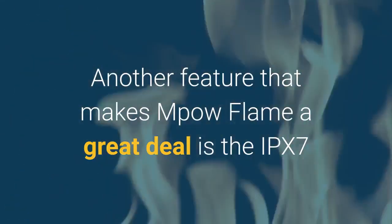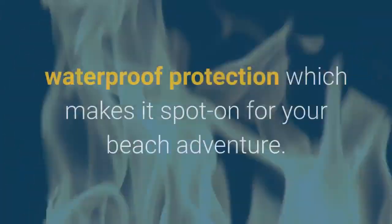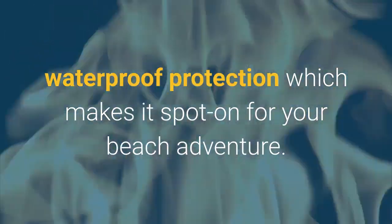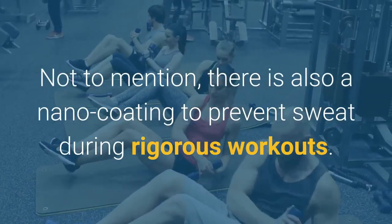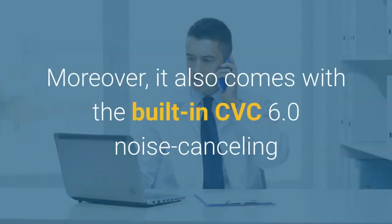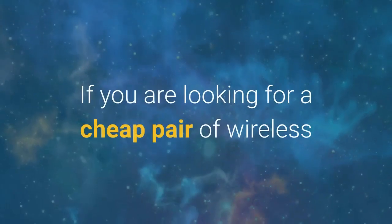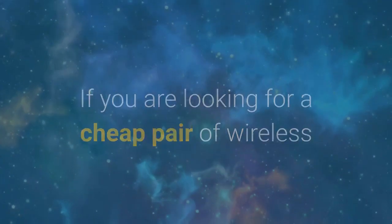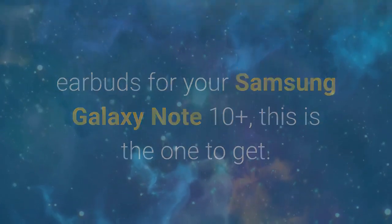Another feature that makes MPOW Flame a great deal is the IPX7 waterproof protection, which makes it spot-on for your beach adventure. Not to mention, there is also a nano coating to prevent sweat during rigorous workouts. Moreover, it also comes with the built-in CVC 6.0 noise-canceling technology to let you enjoy hands-free calling without any interruption. If you are looking for a cheap pair of wireless earbuds for your Samsung Galaxy Note 10 Plus, this is the one to get.